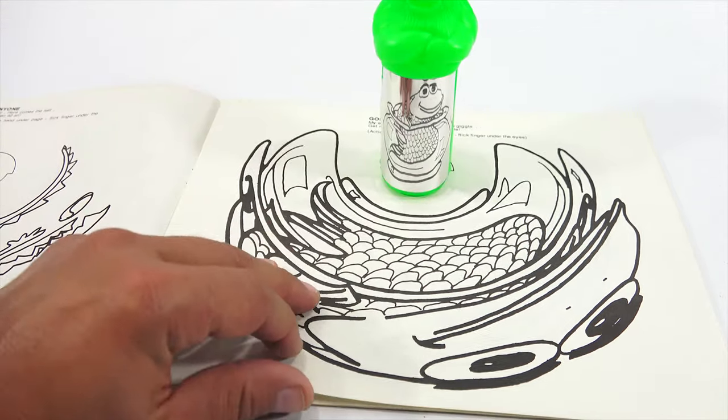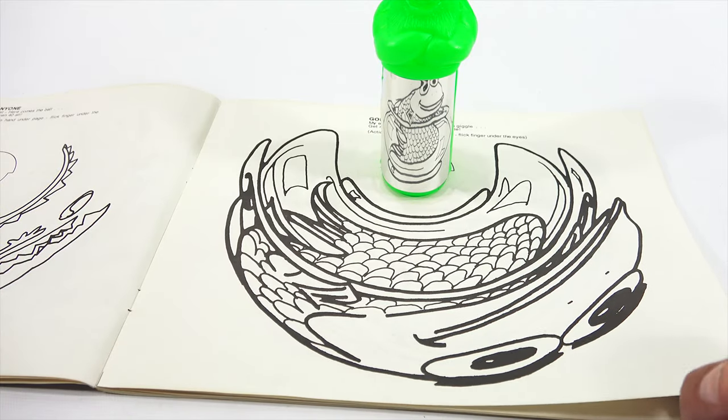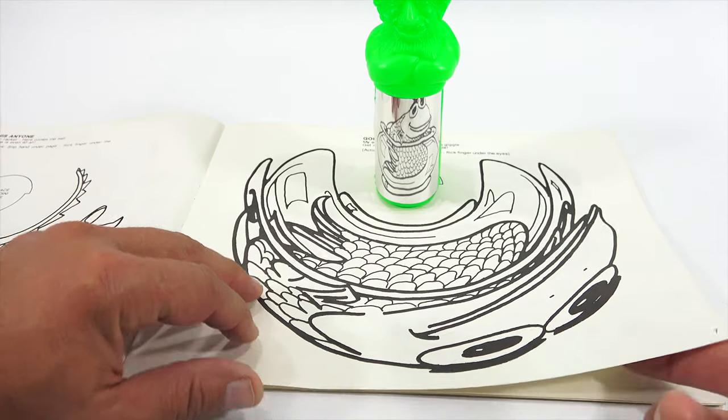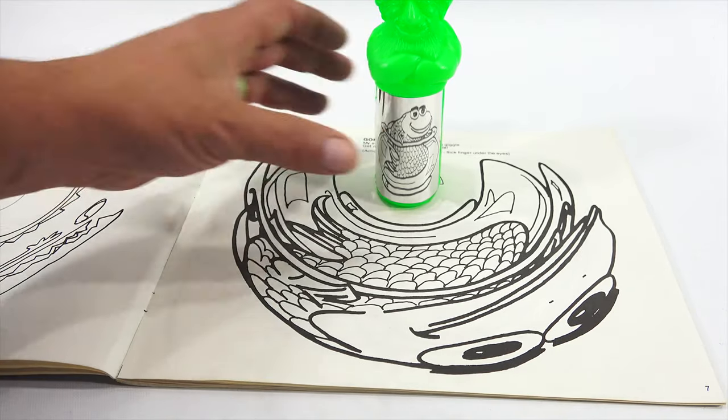Okay, so I was thinking it'd be more... There's his eyes. It's kind of not the right angle right there. See his eyes right here? Does it work? You tell me.